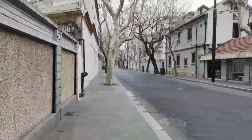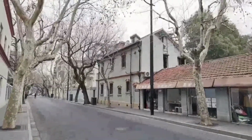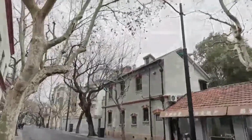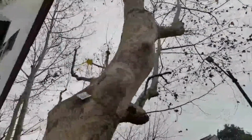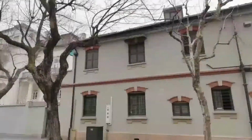Now we're walking along this 1,100 meter long Wukang Road. The trees in the spring are green and full, providing shade in summer, and turn to a beautiful blend of gold and fiery red in the fall. So I think the old buildings under the changing color of trees make this a really beautiful and special place. Well, I love the trees on Wukang Road.